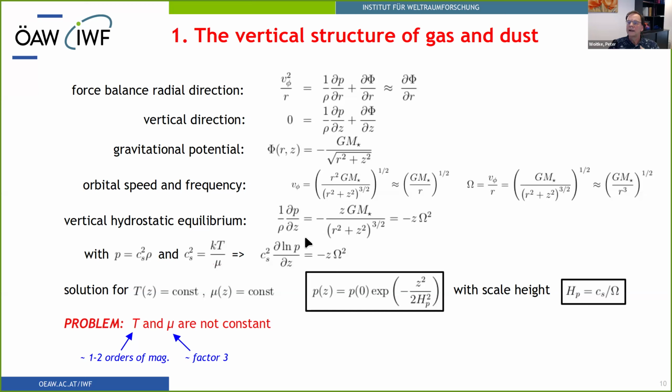So that tells us how quickly the pressure decreases in the vertical direction. And you can solve this, and this gives you a Gaussian distribution. So this is the pressure as function of z. So z is now the coordinate from the midplane upwards. And so there's a midplane pressure, and then comes a Gaussian, but with z square over scale height square. And if you know your temperature and mean molecular weight, or if this is constant, then you can solve it this way, and then there is a scale height.